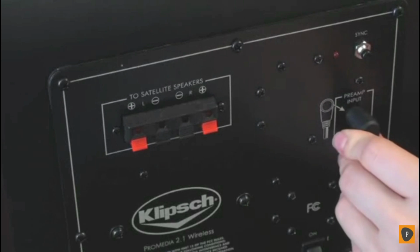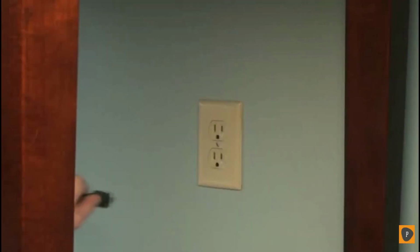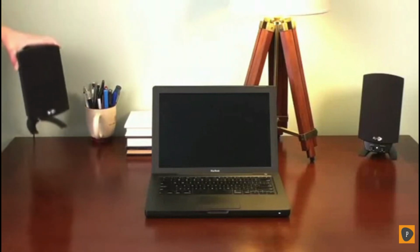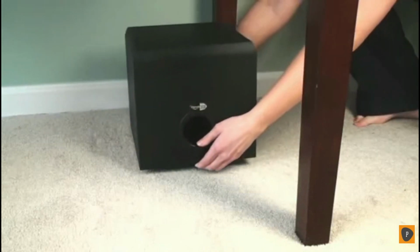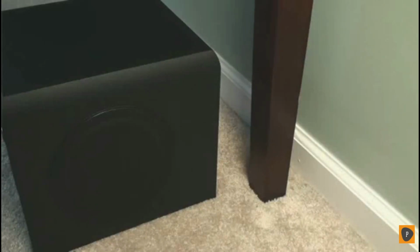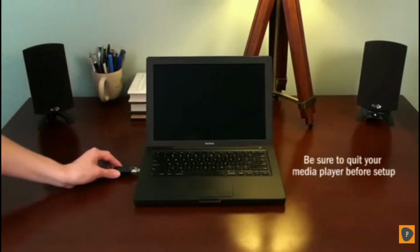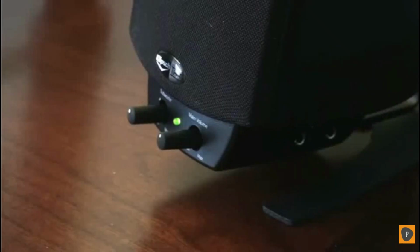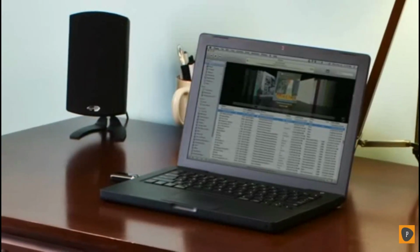Simply attach the DIN plug from the control pod to the subwoofer, then the red and black leads from the speakers. Plug the AC cord into the wall socket and the speakers are ready to go. For best performance, set the speakers near ear level and 3 to 5 feet apart. The subwoofer should be placed on the floor with its rear panel facing the wall. Be sure to leave enough space for ventilation. Then, turn your computer on and connect the USB wireless transmitter. In seconds, it will sync with the speakers and you're ready to rock, wirelessly. The control pod allows adjustment of volume for the speakers and sub, and also features a headphone jack and auxiliary line input. Easy to set up, easy to operate.